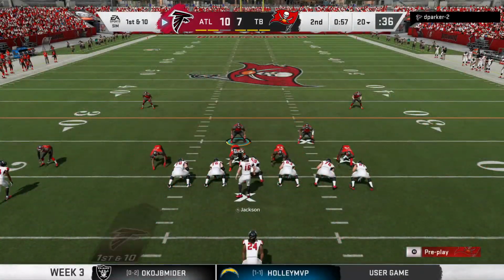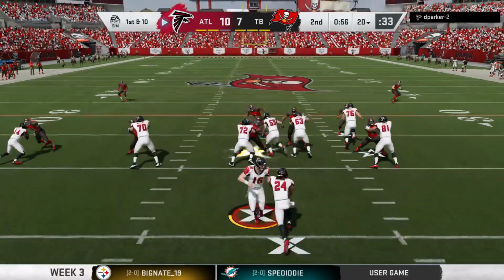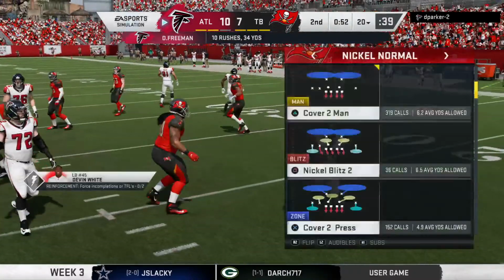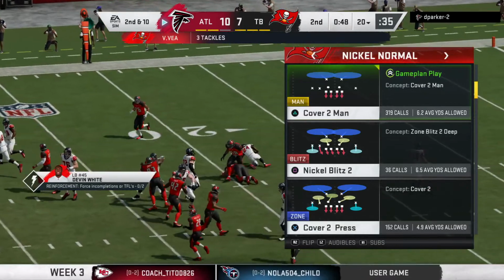About set to begin their next drive, the Falcons offense at the line. You're under a minute to go here in the half. Field position not really in your favor, but still time to try and move the ball and get in field goal range. Yeah, you've got the lead. It's definitely a thought. Let's go ahead and try and increase it.